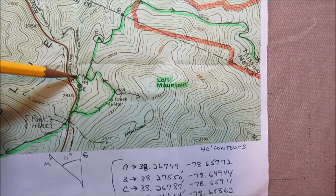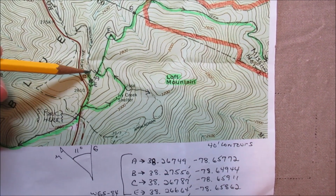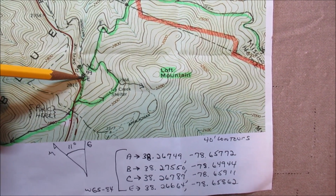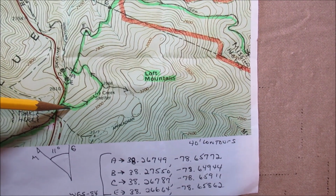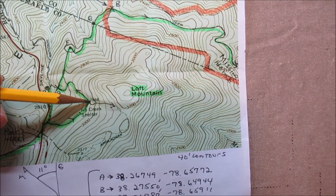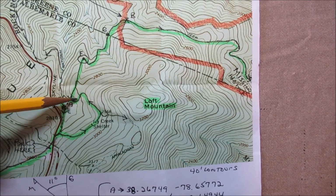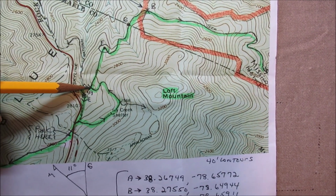So I came down to here, and at first I thought maybe I could just shoot across over to here, but once you get down here and see how steep it is, I decided not to try that. So I backed back up to here, and this is the service road over to the Ivy Creek Shelter. You go past that, and then this is the Appalachian Trail here. Then I headed north on the AT until I got to a set of coordinates. Point A here is a set of coordinates.